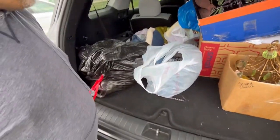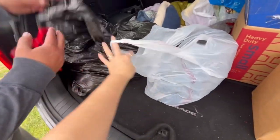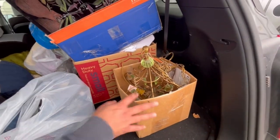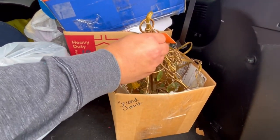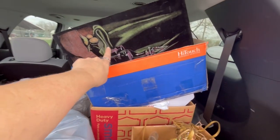Okay, we got a bag full of, I don't know what's in there. Two bags full and three boxes. Well, that's only one item. Got a chandelier, y'all. I wonder if that glows. No, I doubt it. But there's a little peak right there.